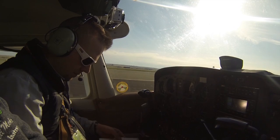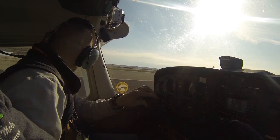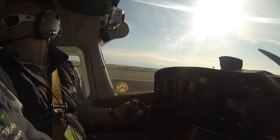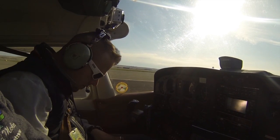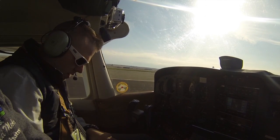Alright. Cabin doors closing latch. Check. Flight controls. 3 and clear. Offsetting.